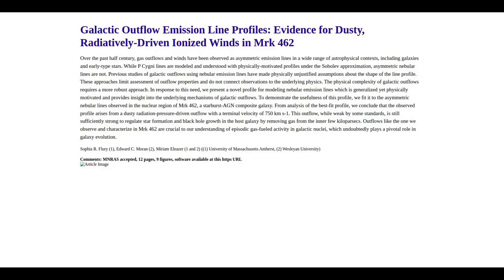Next article. Galactic outflow emission line profiles: evidence for dusty radiatively driven ionized winds in MRK 462. Over the past half-century, gas outflows and winds have been observed as asymmetric emission lines in a wide range of astrophysical contexts, including galaxies and early-type stars. While P-Cygni lines are modeled and understood with physically motivated profiles under the Sobolev approximation, asymmetric nebular lines are not.